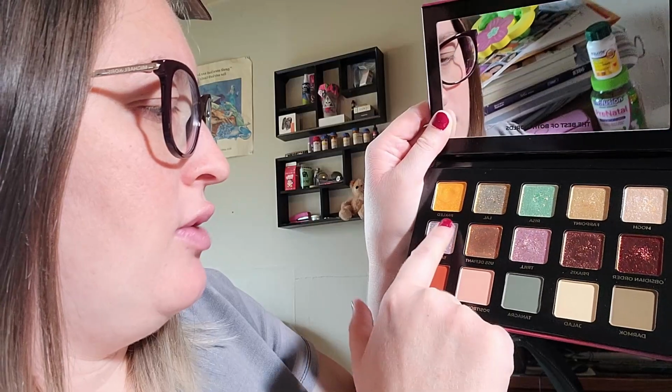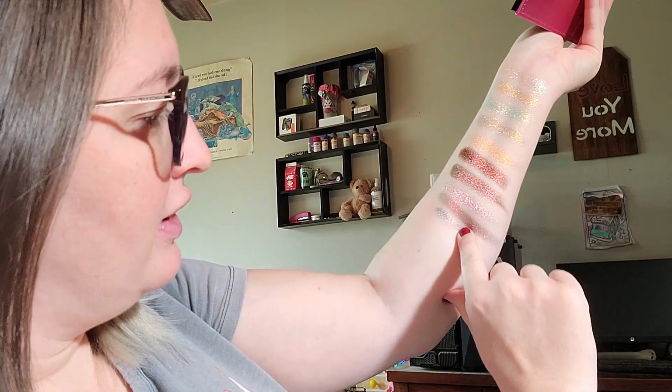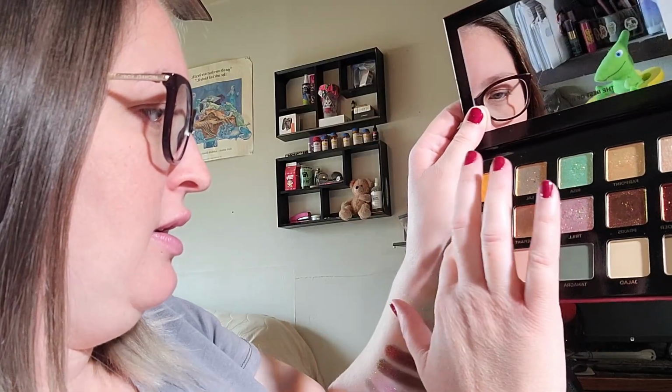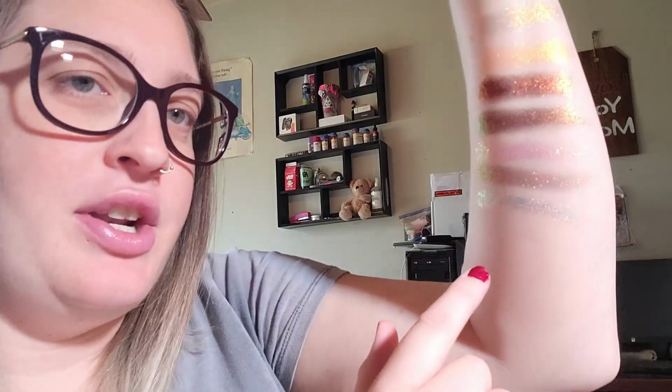This was like the one I could not wait to swatch because it just looked, oh yes, it's like a holographic shimmer shade. It reminds me of like the nail polishes. Oh my god. Okay, so that is this shade. I literally have nothing like this in my collection. That is a wild eyeshadow shade. Yes, that would be cool over any eyeshadow.